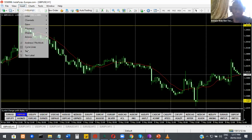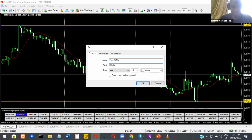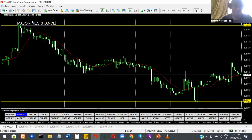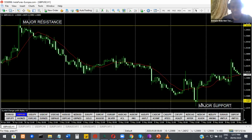In fact, these are what we call major resistance. Okay, that's what this is, major resistance already. And then of course we have what we call major support right here. Major support. Okay, so you see that now. So major resistance, major support. Okay, and then let's now go look for the minor support and resistance. Let's go check them out.